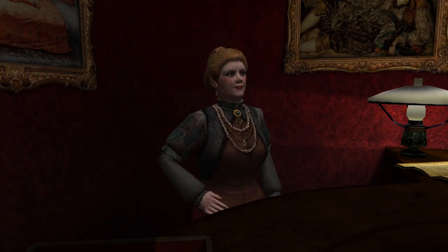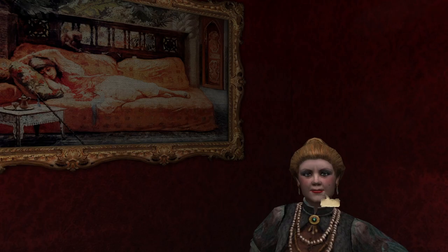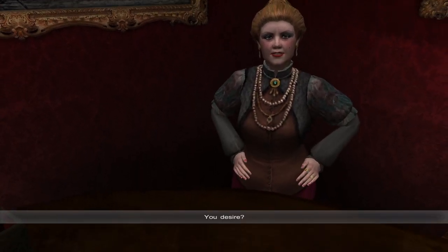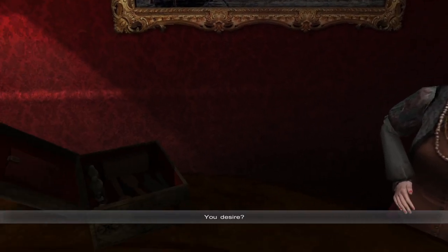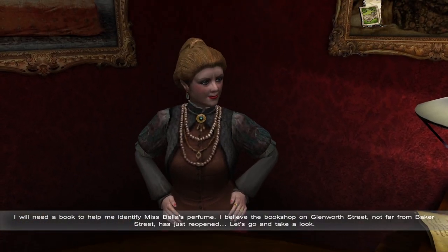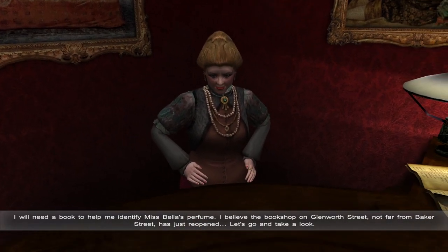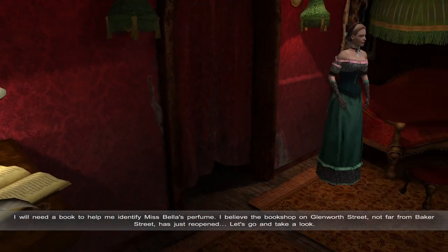Okay, great. I have a perfume atomizer. Here. You desire? I will need a book to help me identify Miss Bella's perfume. I believe the bookshop on Glenworth Street, not far from Baker Street, has just reopened. Let's go and take a look.